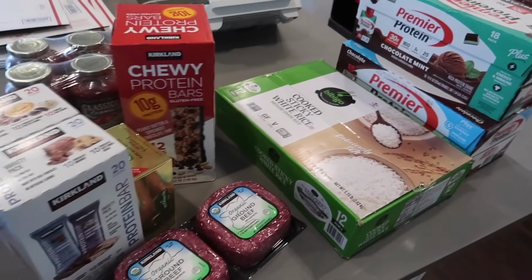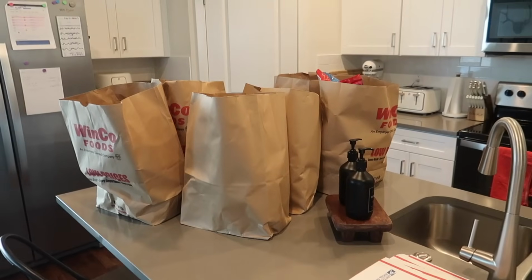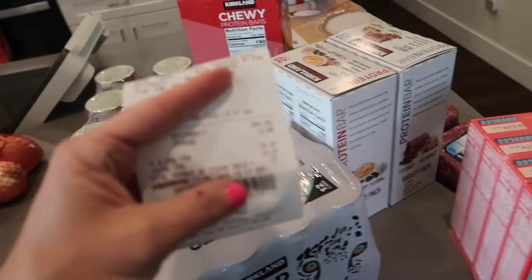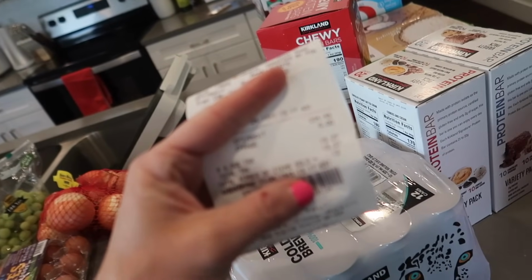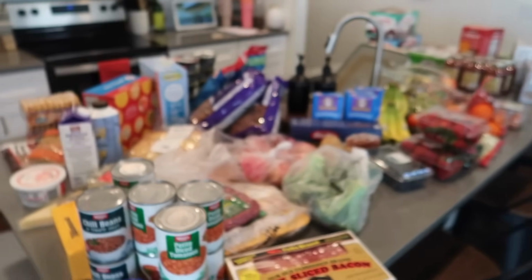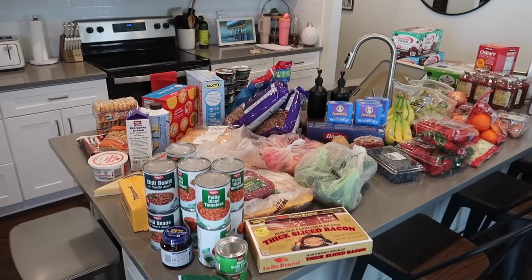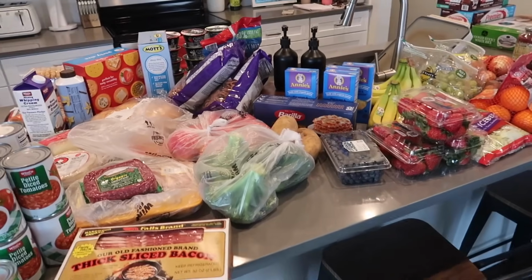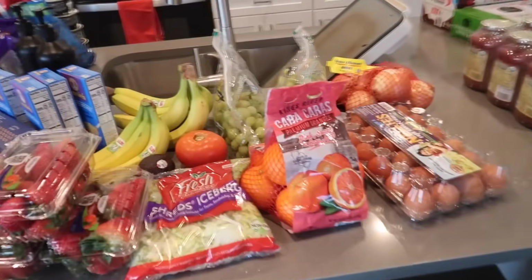So that is everything from Costco this week. I'm gonna unpack these bags real quick, and then I'll show you what we got from WinCo. My total at Costco was $234.43. I'll show you everything from WinCo, and then I'll tell you the total there. I know people are always curious, living in different states and all of that. So start over here.